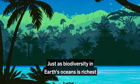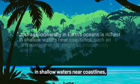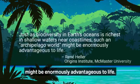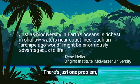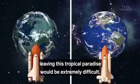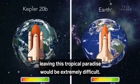Just as biodiversity in Earth's oceans is richest in shallow waters near coastlines, such an archipelago world might be enormously advantageous to life. There's just one problem. Leaving this tropical paradise would be extremely difficult.